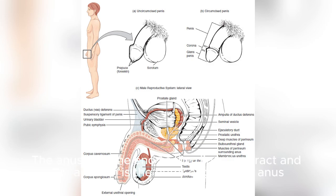The anus is at the end of the digestive tract, and the anal rim is the outer edge of the anus. It is important to note that while the anal rim is not part of the male reproductive system, it is still an important part of male anatomy. The anal rim contains many sensitive nerves that can be stimulated during sexual activity. Some people find that activities like anal rim massage or anal insertion can be pleasurable.